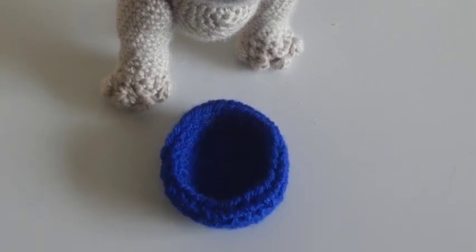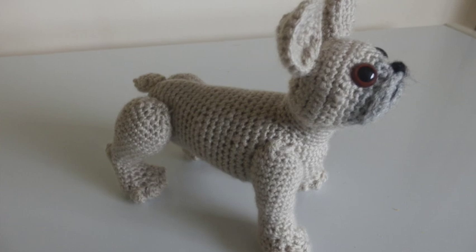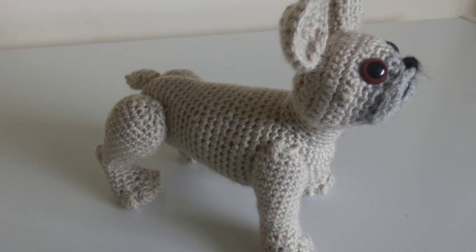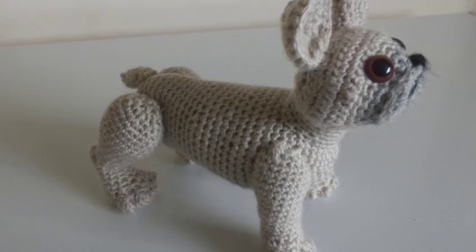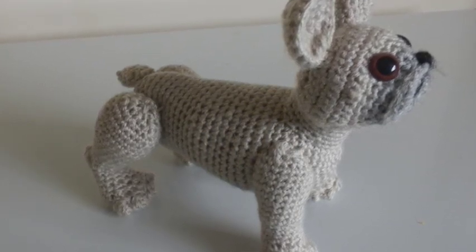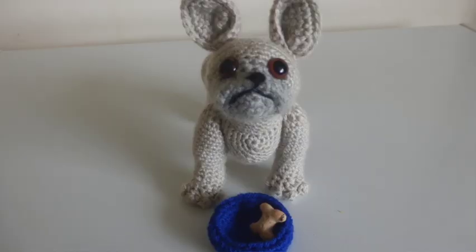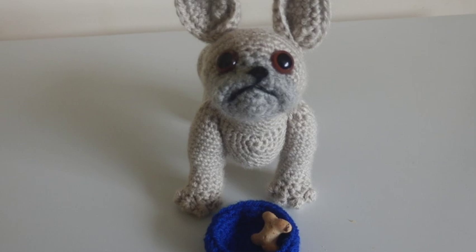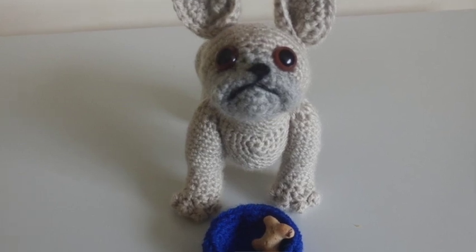She said this was her first attempt at following a written pattern from a book. Amazing job. And she thought that he looked like he was asking for food, so she made him a bowl and gave him a bone. And I agree, his facial expression really looks like he's asking for something. He's so lifelike. Thank you so much for sending that, Annie. It makes me want to really get to my Vanessa Mooncie book right away.